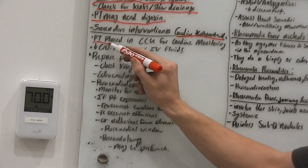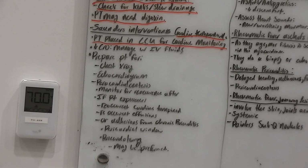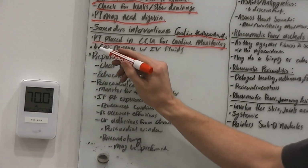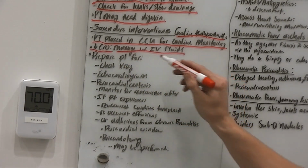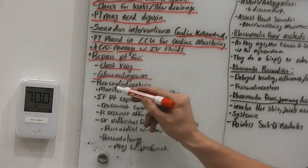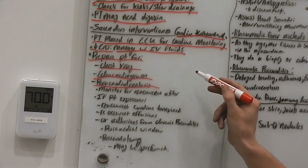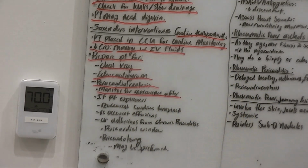The patient is placed in the critical care unit for cardiac monitoring. So where would the nurse anticipate a patient with cardiac tamponade be transferred to? The CCU for cardiac monitoring. With decreased cardiac output, we're going to manage this with IV fluids. We're going to have to prepare this patient for a chest x-ray, an echocardiogram, pericardiocentesis. And after that pericardiocentesis, we need to monitor for recurrence. So they have that pericardiocentesis, but they still have cardiac tamponade. They still got fluid building up.